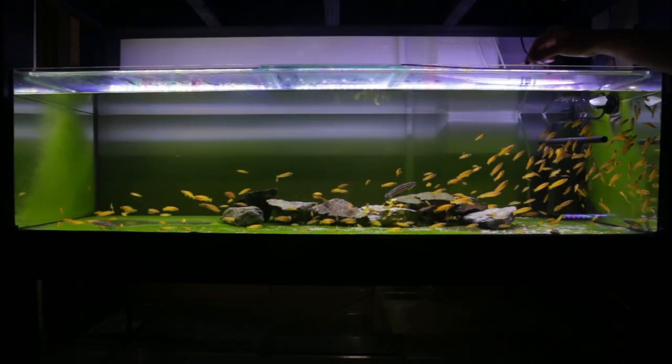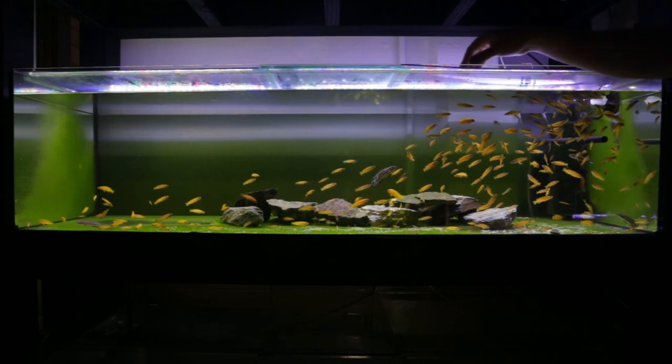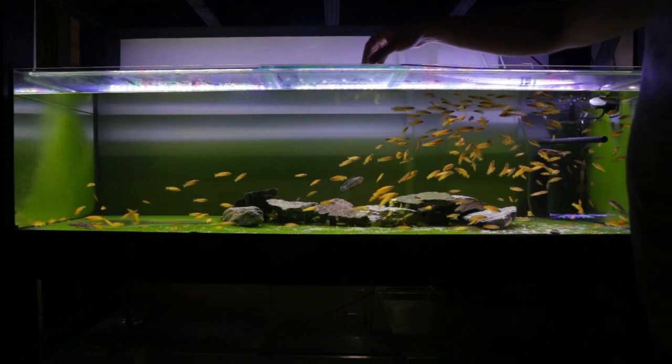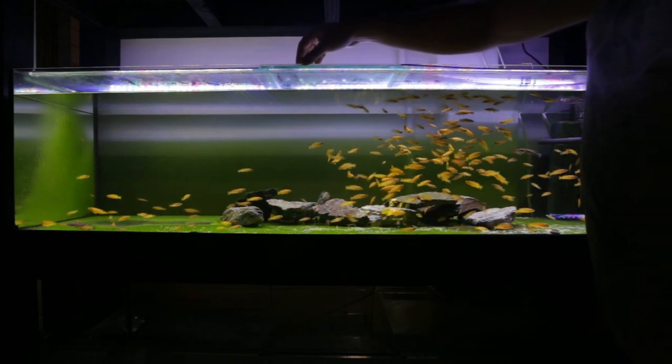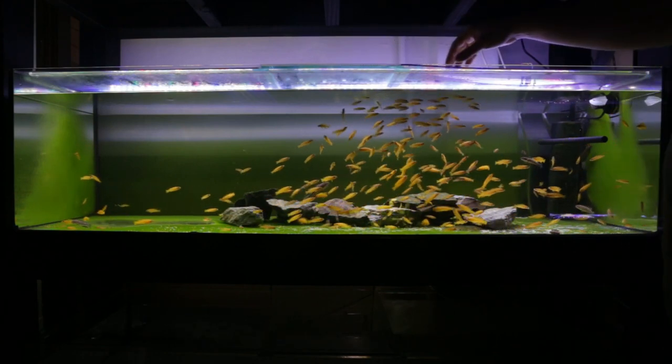Yeah, these guys won't know what hit them now that they're in this beautiful, massive aquarium. I'm going to add some more rocks to the left-hand side of the tank, just to give them some more shelter. And hopefully that will also help stem any aggression.